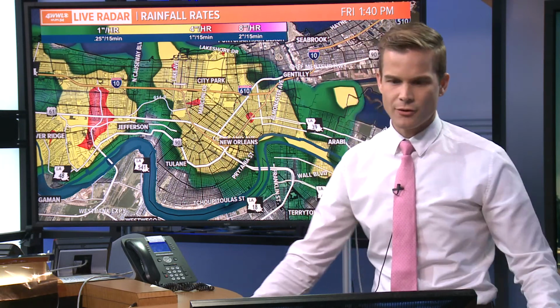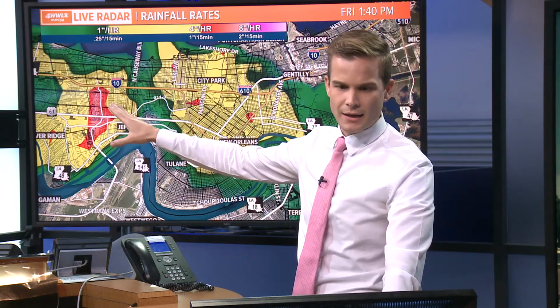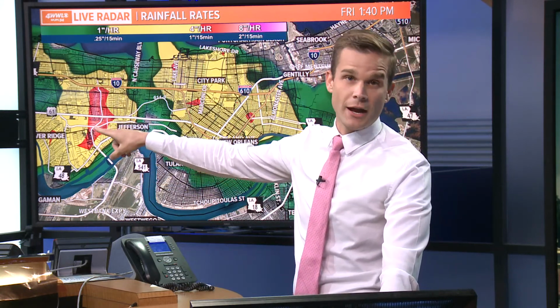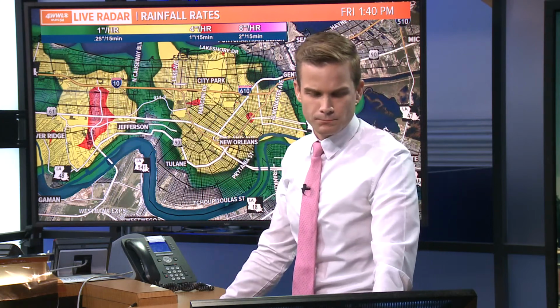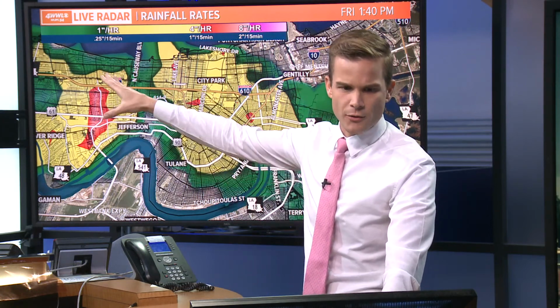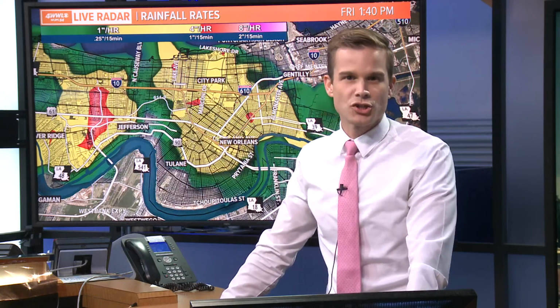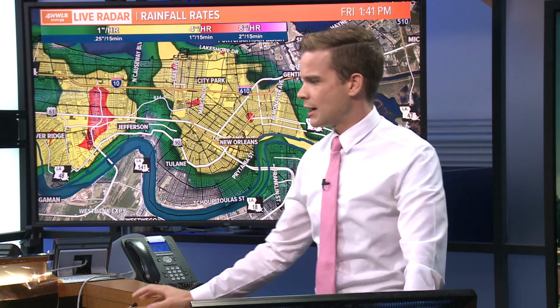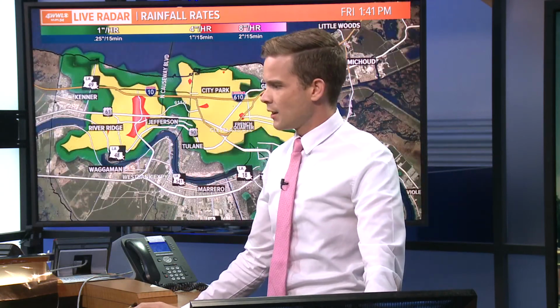We've also got some of that heavy rain. You can see that new area getting a little bit heavier once you get towards River Ridge, I guess that'd be over Elmwood, and up through the Clearview areas, where we're seeing another pretty heavy batch that's about 1 inch in 15 minutes as well. So that's going to be another area of some pretty heavy rainfall falling across the metro area.